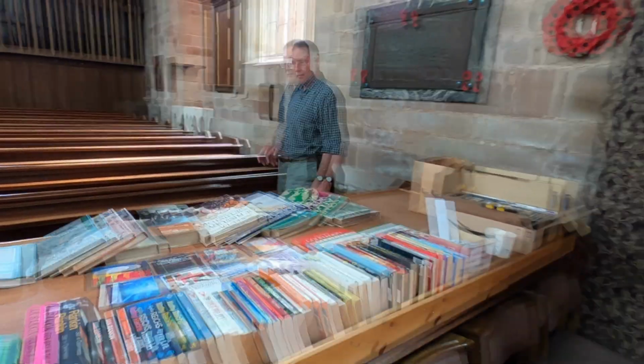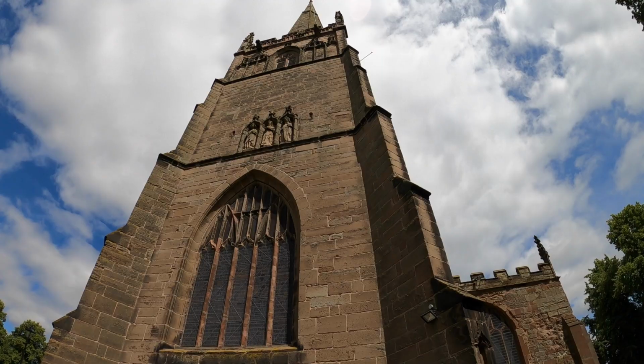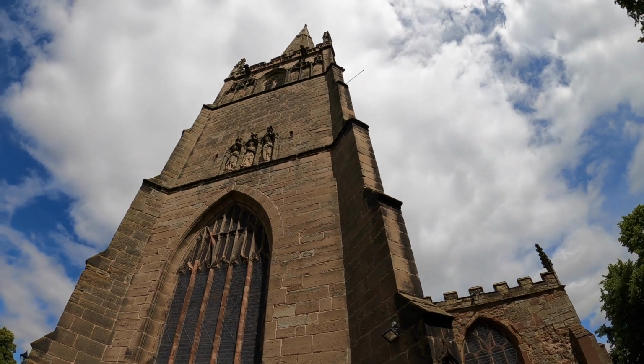And the tower is the tallest thing in the church. The tower is 200 feet high. And it seems enormous because the church sits on a hill, so there's another 200 foot of tower.